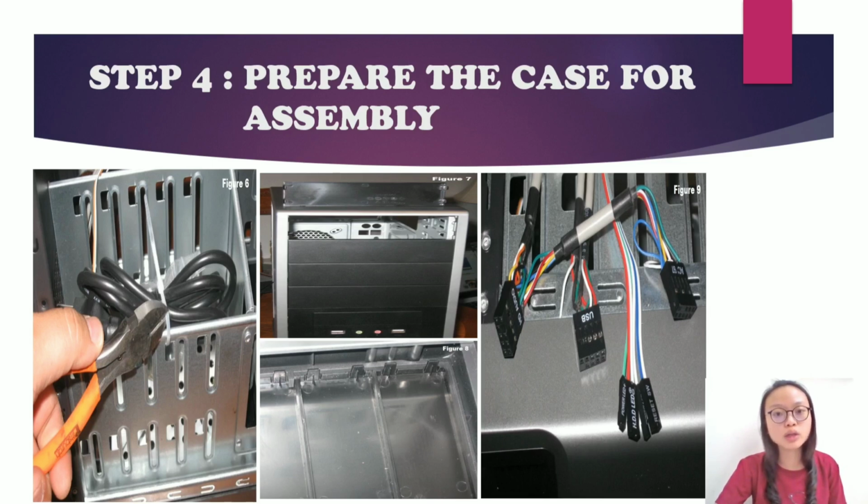Then, you need to make note of the cables pre-installed in the case. These should be front panel connections for features such as the power switch. If they are not labeled, consult the manufacturer documentation and label them yourself before other parts are installed in the case.